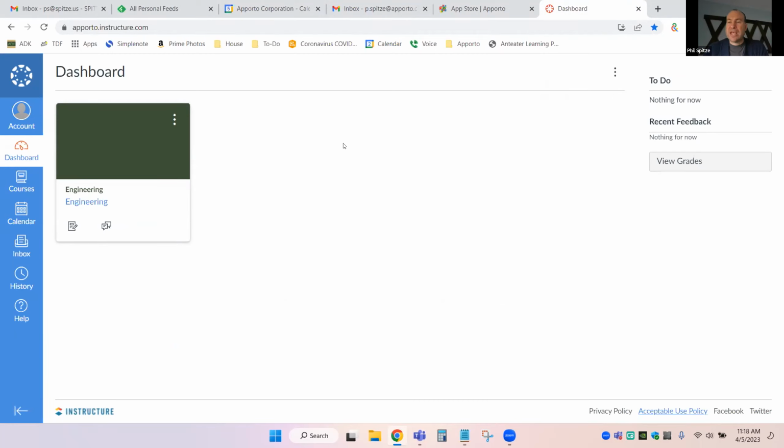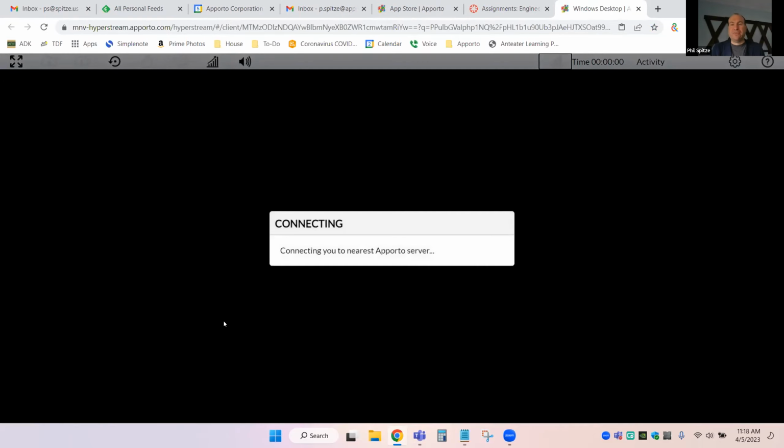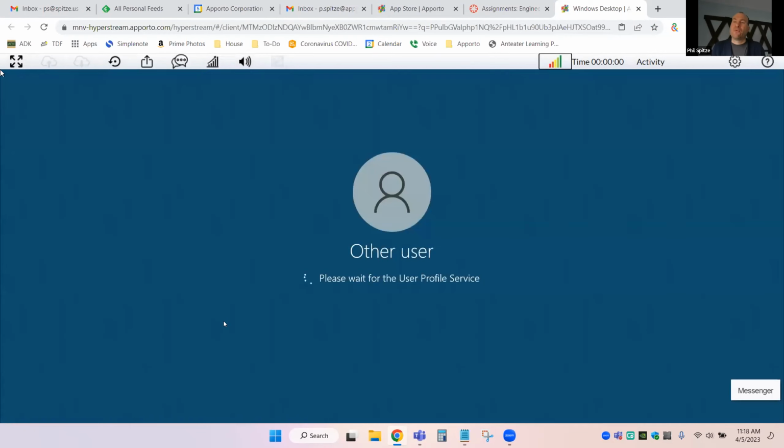We have a demo environment of Canvas, but we support Blackboard, Moodle, D2L as well. And you can see I've got enrollment here in an engineering course. I can see that I have some homework assignments due, and right over on the left menu, I have access to a full virtual desktop from Apporto that I can use to complete my homework assignments. So clicking that will launch me into a traditional Windows desktop. Again, as Phil mentioned, 80, maybe even higher, 85% of all academic software is Windows-based still. So this makes a lot of sense.